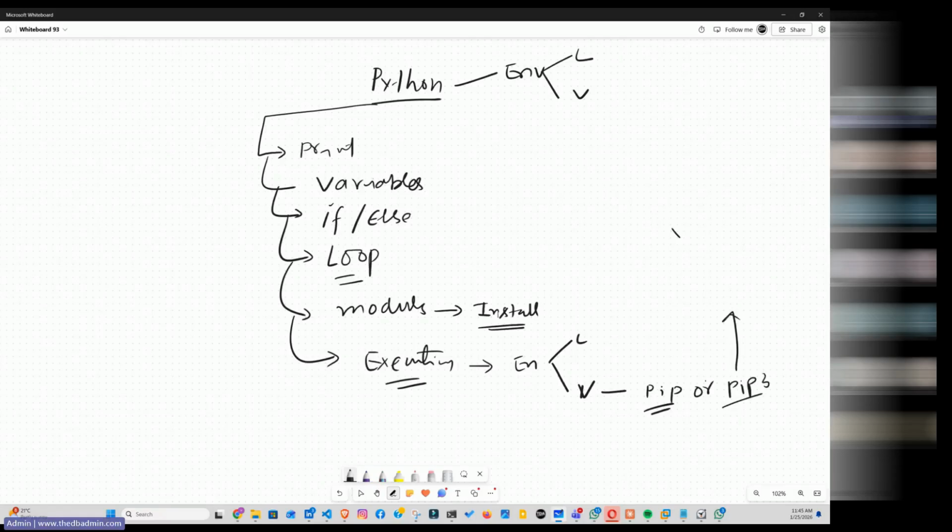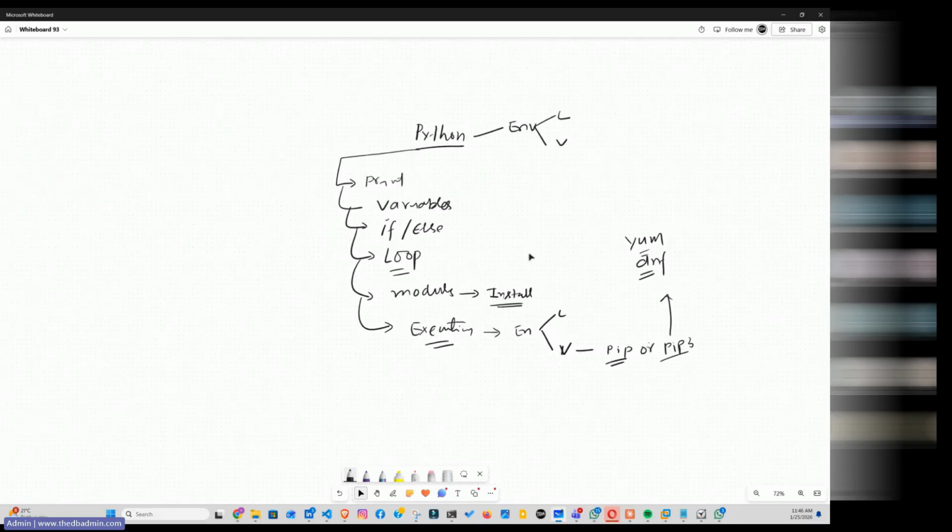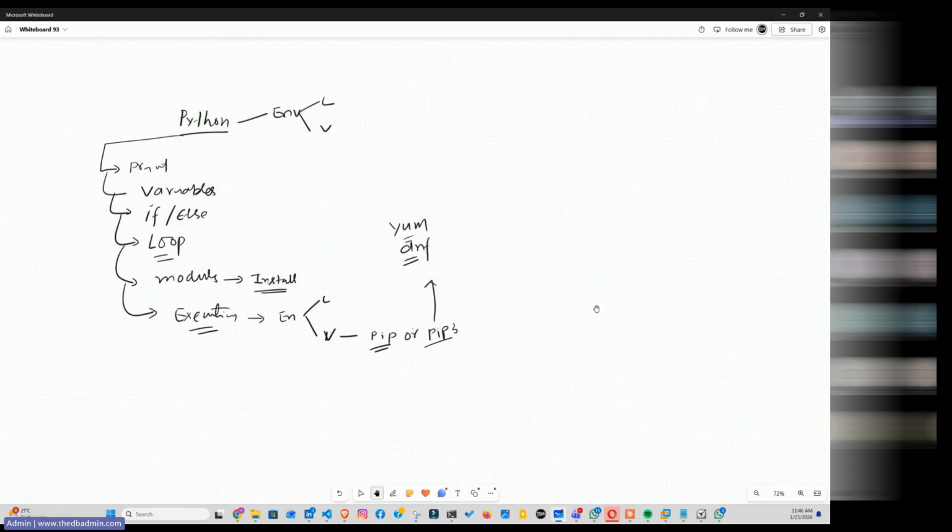Pip is nothing but the yum or DNF command of Python. Is it clear? Pip is nothing but installing the modules on top of Python, whatever you are executing. Let's suppose I'm using the Faker library; using pip, I can install the Faker library on my current runtime environment. So using the pip command, I am installing all these things on my runtime environment.